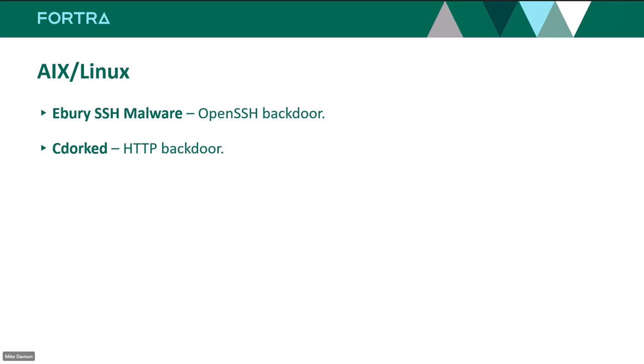Cdorked is an HTTP backdoor which runs in memory and uses a single modified HTTPD binary. It's used to redirect web traffic. And in 2014, that's like 9 years ago now, we found 25,000 Unix and Linux servers joined in a massive botnet that was sending out spam and malware using these two as a combination. So whilst we think traditionally of viruses and ransomware infecting our machines and encrypting data, we don't only use malware for that, we can use it for other nefarious purposes, such as sending out spam and pushing out more malware to other systems.